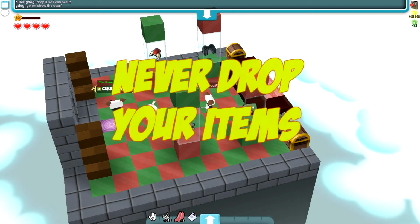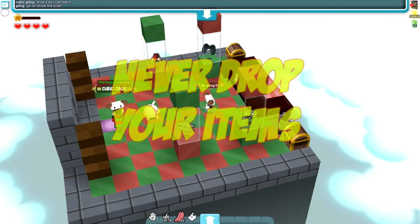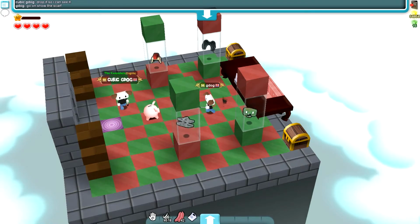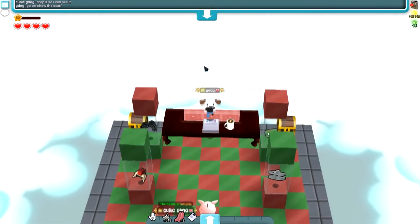So just never, ever drop items. And yeah, so if someone asks you to drop their items, never do it. Never do what Cubic G-Dog's just done. Don't do it. Never. So I think we've pretty much covered everything, guys. Always use registers slowly.